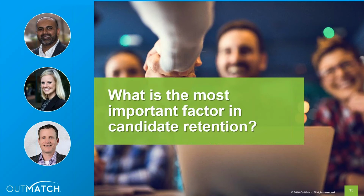And you mentioned a number of tools out there that you can do that with, whether with Talent Reef, and we've got an Outmatch culture and engagement tool as well. So there's a number of things that you can do there from a technology standpoint as well. So with that said, we'll go ahead and move on to the next question here.